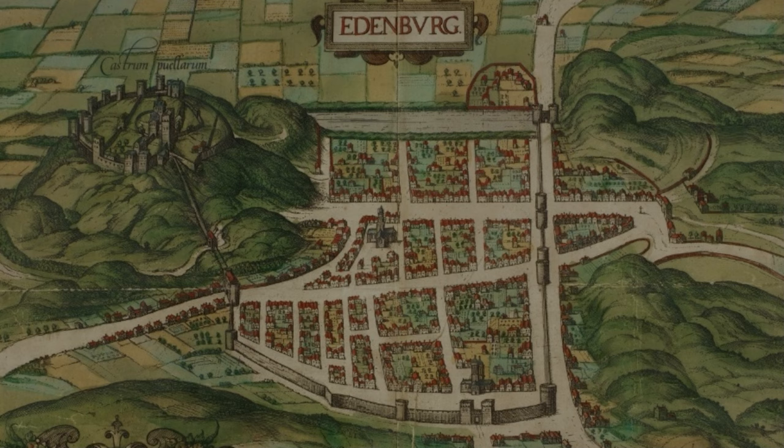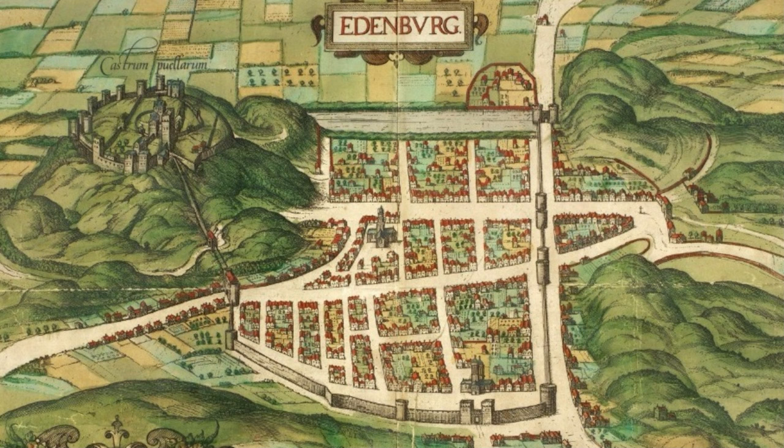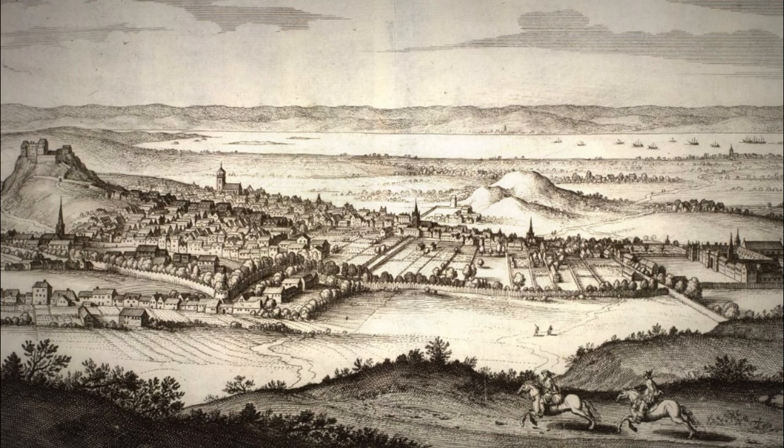Edinburgh's Royal Mile runs between the castle and the Palace of Holyroodhouse, following for much of the way the course of what was once a rocky volcanic ridge. Its length is approximately a Scots mile, a measurement that is no longer used and which was longer than an English mile. It is made up of a number of streets.